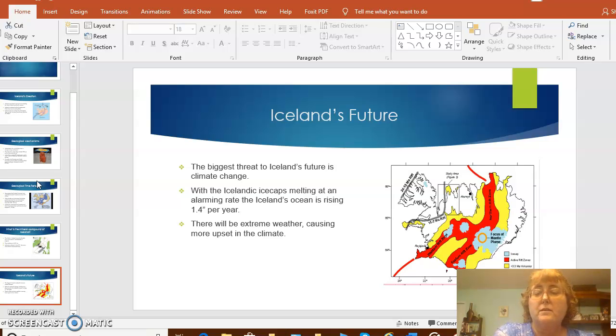So the biggest threat is climate change. With the temperatures changing and the North and the South Poles having extreme warming and the polar ice caps melting, that is causing the mantle to flow down and cause more magma, which is creating more earthquakes and more volcanoes to erupt, and that will cause more spreading of the island.